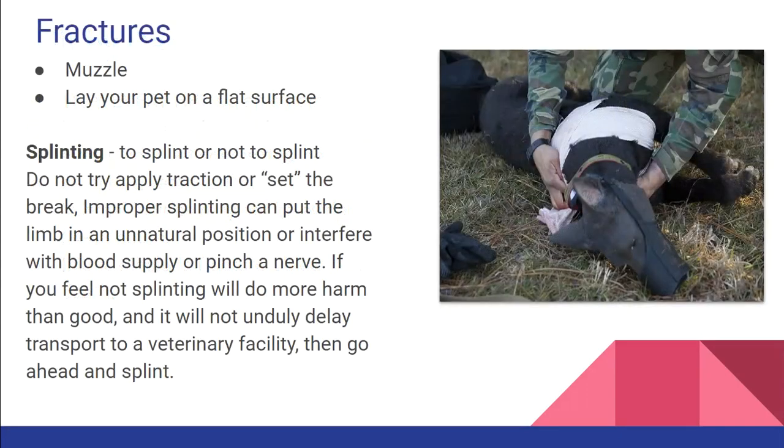Okay, fractures. Again, I have muzzle on here a lot, and that's because you can't help your pet if you're injured. So they'll forgive you later if you put a muzzle on. Then you're going to lay them on a flat surface because you don't know what's broken and what's not. Hips, back. So we want to try to maintain everything on a level surface if you can. If you can't, a blanket still is better than trying to pick up and having both ends hang off. So a blanket keeps them relatively flat when you're trying to transport.